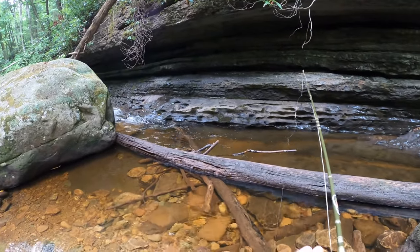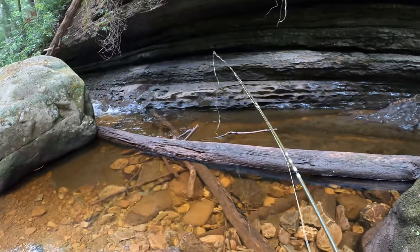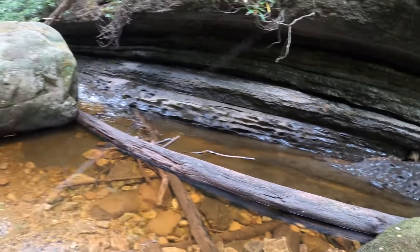Oh. That's what happens when you use these smaller dries sometimes. Oh, man. And I had to put more pressure on because of the stupid big log and everything.